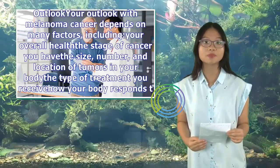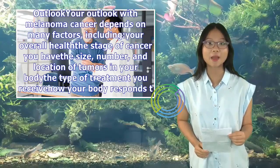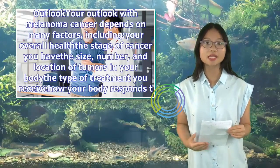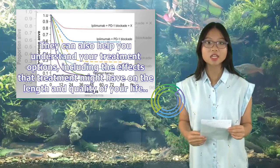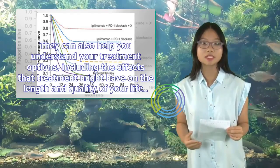Your outlook with melanoma cancer depends on many factors, including your overall health, stage of cancer you have, size, number, and location of tumors in your body, the type of treatment you receive, how your body responds to treatment. Your doctor can help you learn more about your condition and long-term outlook. They can also help you understand your treatment options, including the effects that treatment might have on the length and quality of your life.